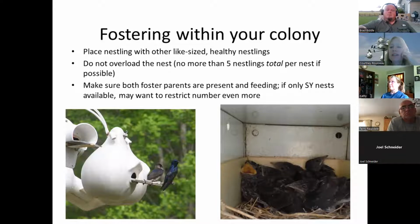And if there are only subadult nests available for fostering, then you may want to restrict the number even more. And if you have multiple foster nests available and they're all subadults, you may consider, if you need to foster more than one, spreading those out among multiple foster nests, because generally speaking, subadult parents may not be as good at feeding as adults are.